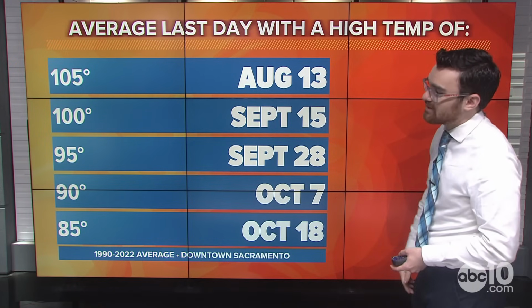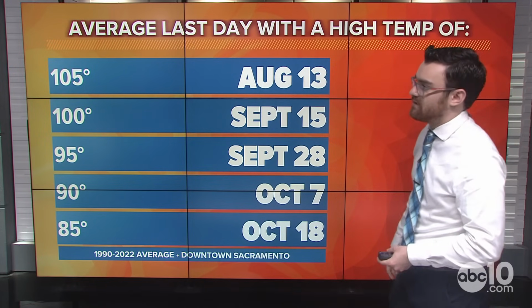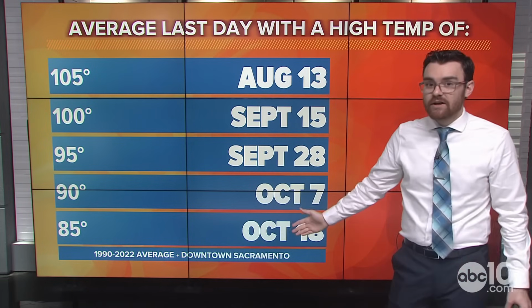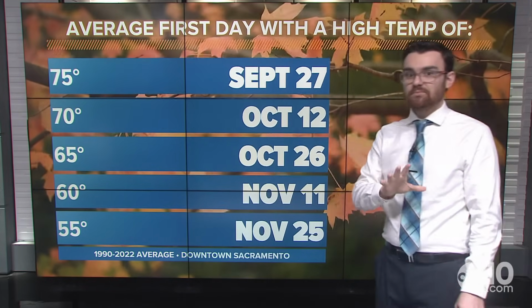Our last 90-degree day, October 7th, and our last 85-degree day on average is in the middle of October. So these summer temperatures are coming to an end on average. We really don't see a lot of heat after the middle of October in Sacramento. We can get some, but we typically don't.